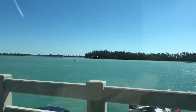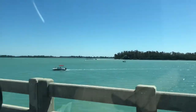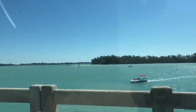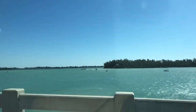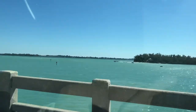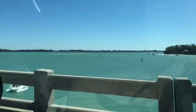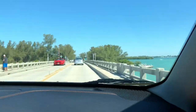That's so cute. I would love to do that. Wow. Look at that beach over there, David. Or look at that house over there. I would love to live over here. Oh my gosh. So pretty. I want to go out on a boat. We should go jet skiing one of these days. Would you go jet skiing, David?